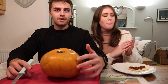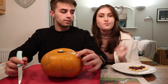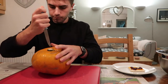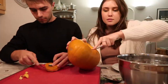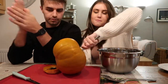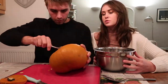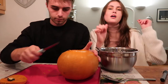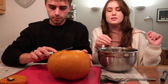We're here to carve pumpkins. We're just gonna get all the middle stuff out, as you do. Hopefully this knife will be okay. Let's do it. Insides are done. I'm gonna wash my hands. Wait for me, kids. And then we will get designing.